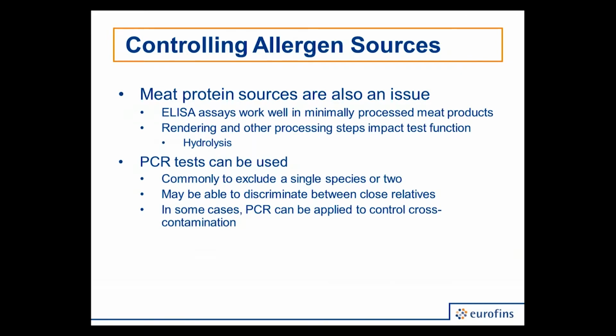So when you're trying to source a single high value meat source in a pet food, for example, a salmon or elk, if you have access to relatively unprocessed raw material, ELISA assays tend to work fairly well. But as you're all well aware, usually you're dealing more with a rendered or highly processed product by the time it goes into a pet food. So ELISA methods tend to break down just because the target proteins are denatured or hydrolyzed in some of those processes.